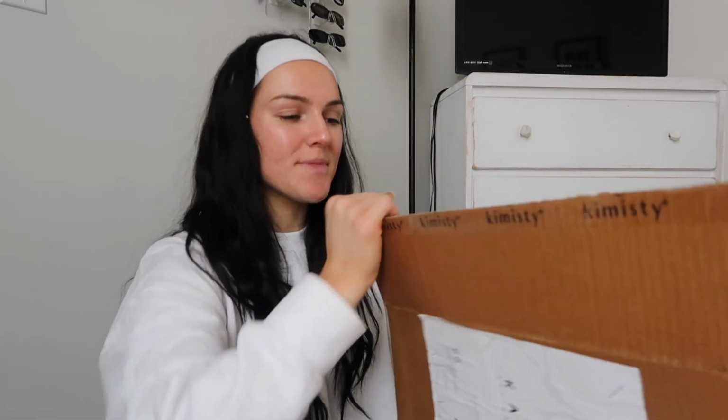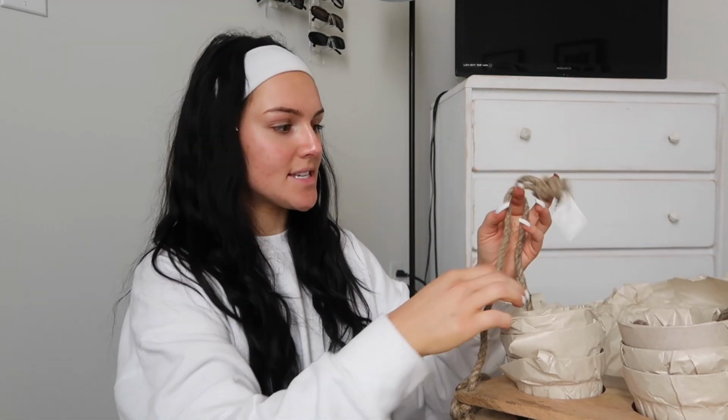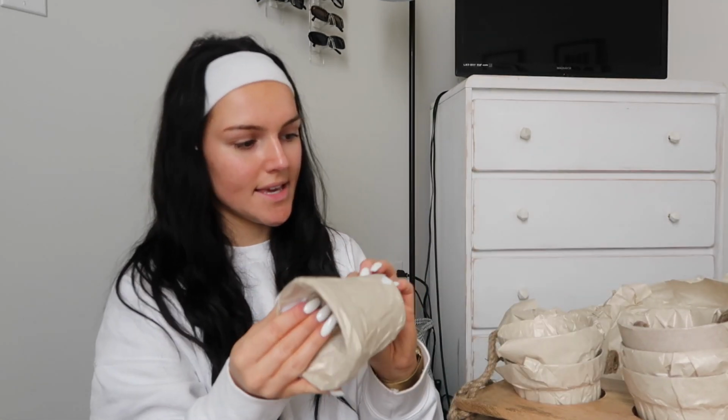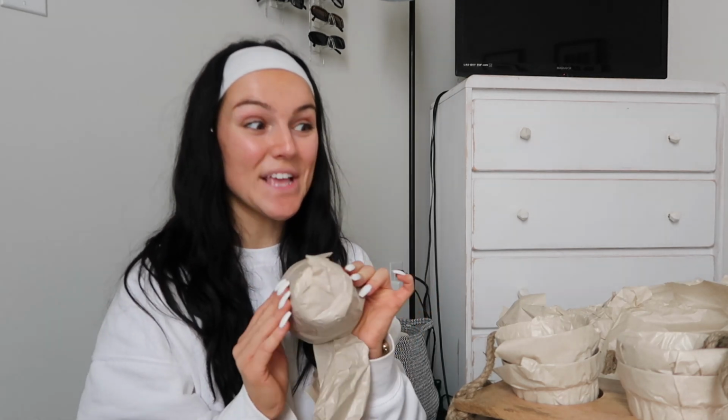Hello, it is now Monday. One of the things I'm super excited about just came in. It is the planter that I'm gonna be hanging. And I got this off Etsy from a small business. So it's a 3-tier plant hanger, and then it comes in these little pots. I think some of them are white and some of them are clay, and my succulents are gonna fit perfectly in here. So let's go put it together.